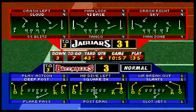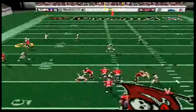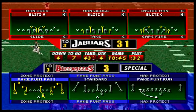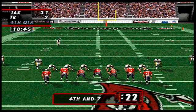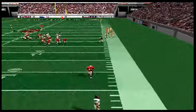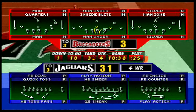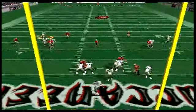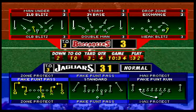Thomas makes the catch for a gain of 14. Dilfer has thrown for over 300 yards today. Broken up by Logan. So it's now 4th and 7 at the 43. It's first and 10 at the 3. Incomplete. That makes it second and 10 from their own 3.